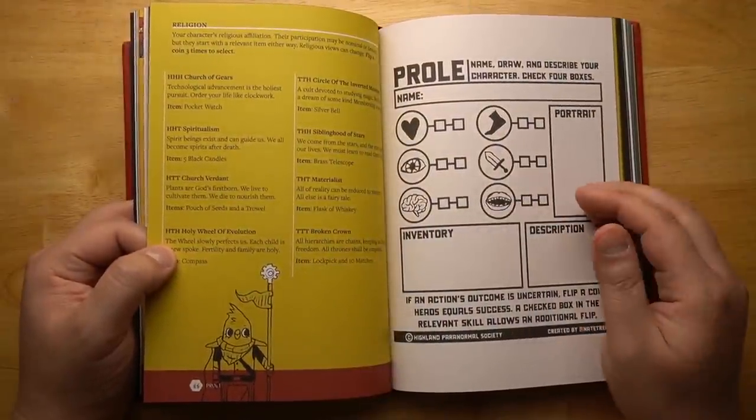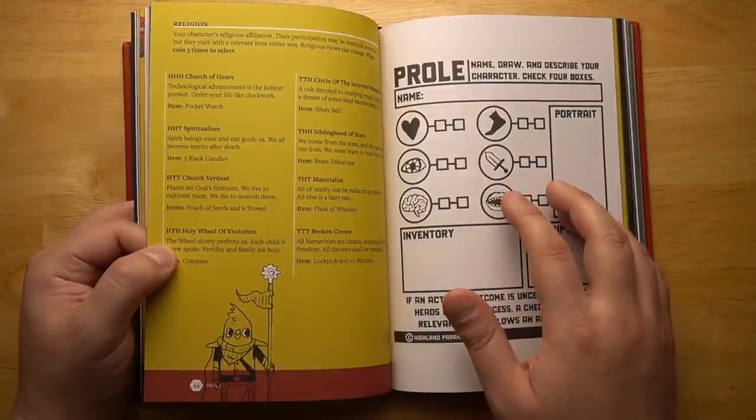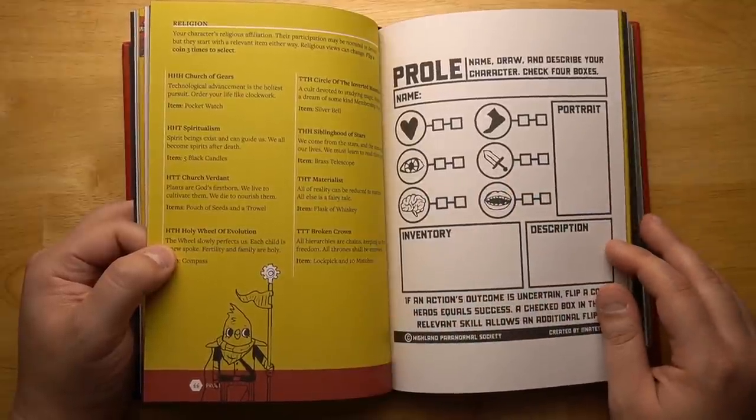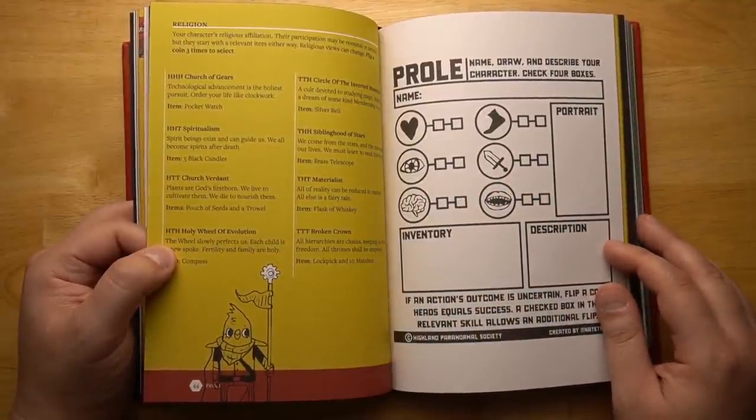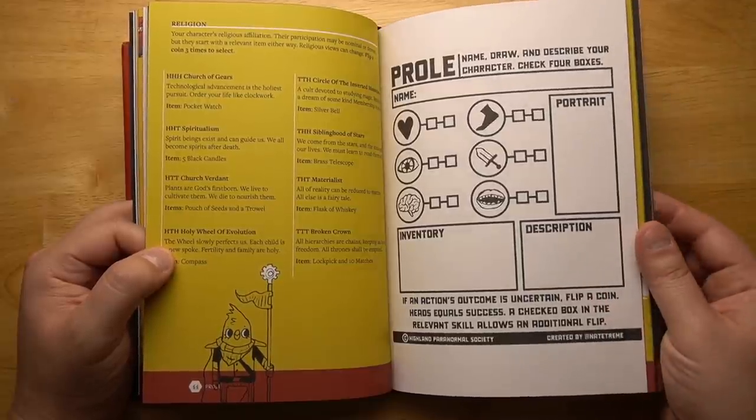You can interpret them how you like, and you fill them in as you level up. The more points you have in one of these attributes, the more coins you flip, and you're looking to try and get at least one heads. I might want to roll this with dice instead of with coins. I just find that a little bit easier, but it's basically the same idea.